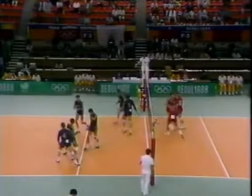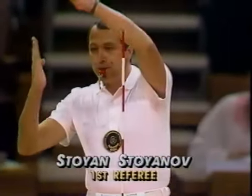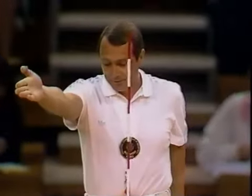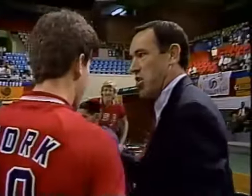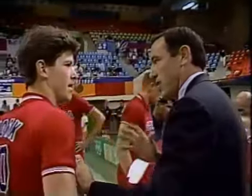Blocked at the net. Jeff Stork. We talked about it. 2 blockers out and stuffing the ball down. Timeout Brazil. 8-3 in game one. U.S. has 2 stuff blocks. Timmons with 3 kills.